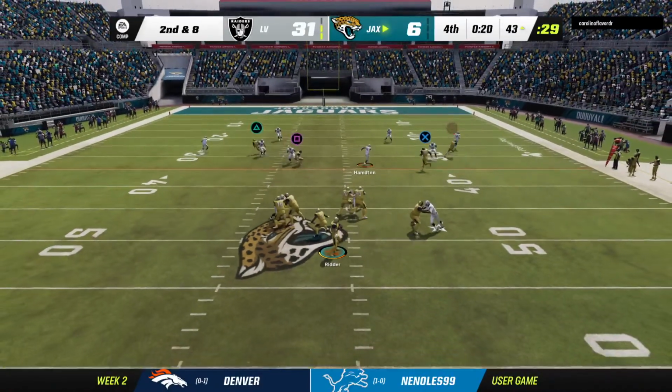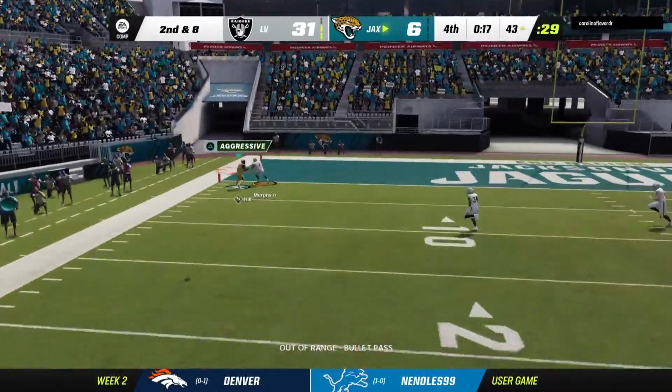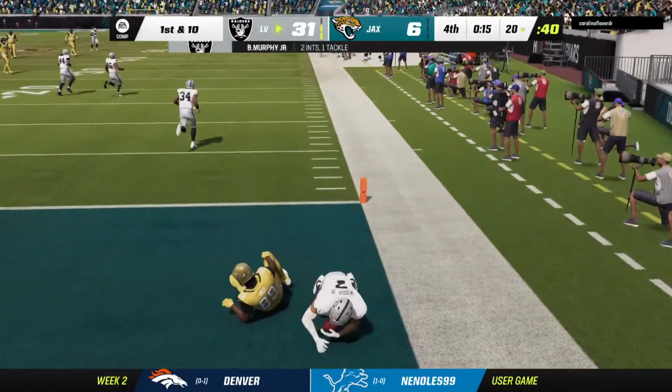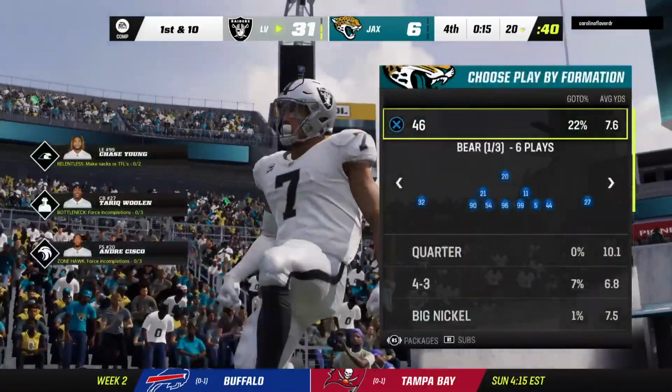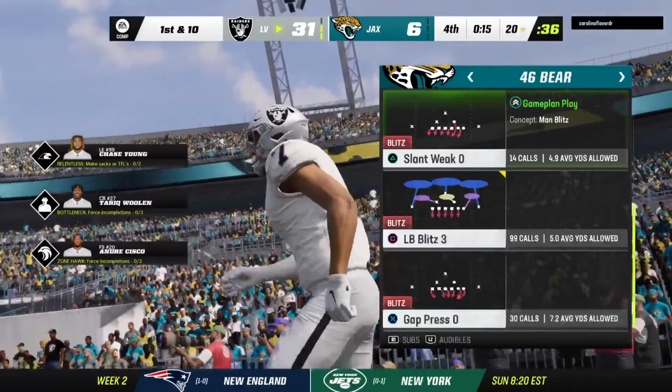Here's 2nd and 8, and going deep for Hill. And it'll be intercepted. Picked off by Byron Murphy. And the Raiders are going to take possession here. It's a touchback, and they'll take over at the 20-yard line.